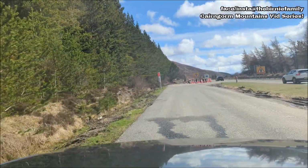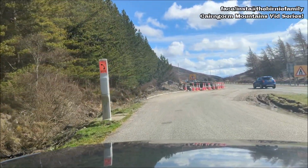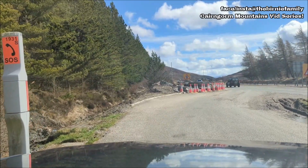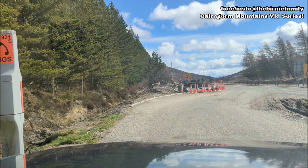So as you can see, guys, we're just about to get into that valley and head on down. I can see some snow, but we'll stop here because it's so windy. It's pretty cool.